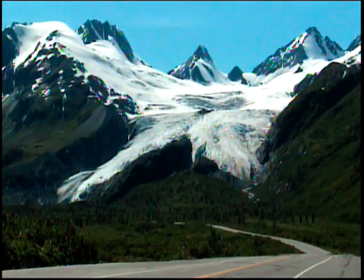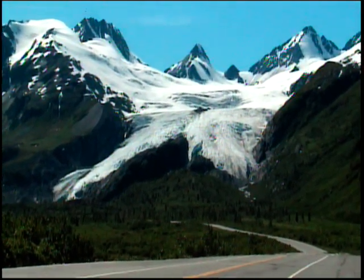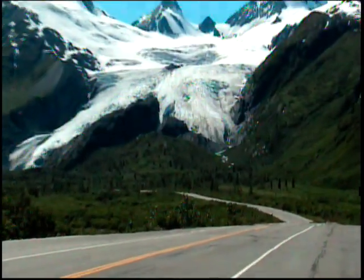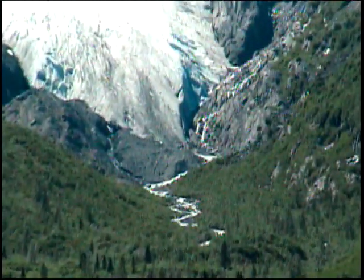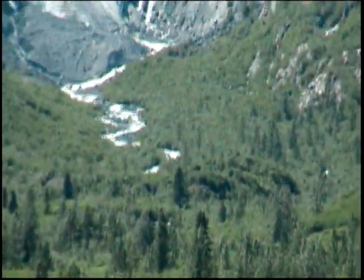Well, we have now arrived at the Worthington Glacier, which is really awesome. It kind of has a blue tint to it. I don't know if you're going to be able to see it in the film or not, but you can see that it is melting back in there, getting this nice stream.